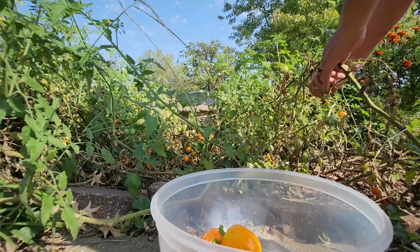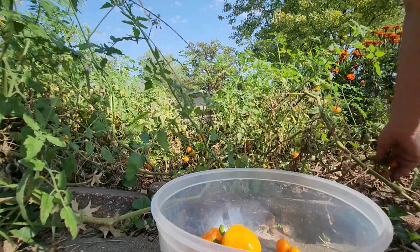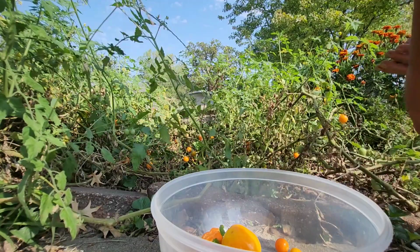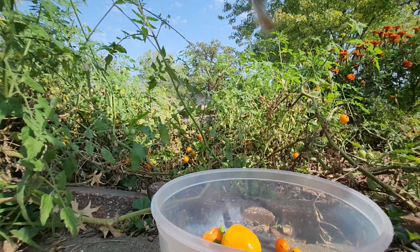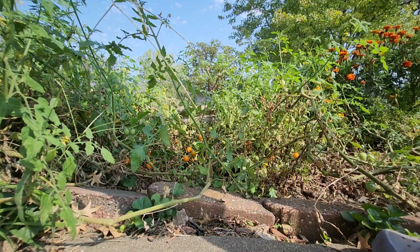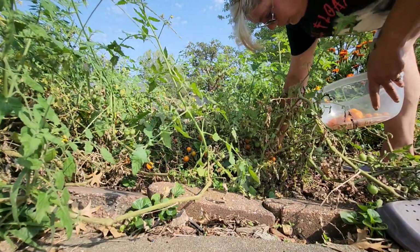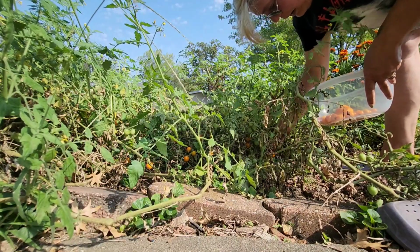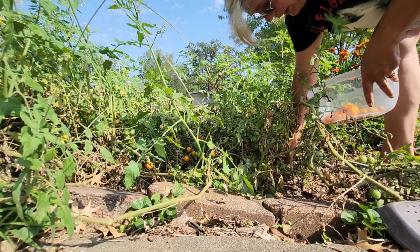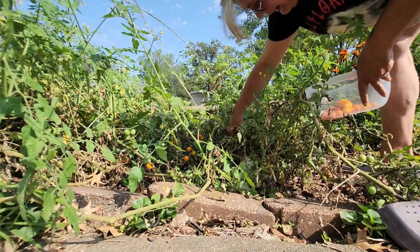And you can see it's just, I pull off so much all the time. And then I got one in the back that I pull off. And it is just full of tomatoes, which I wanted that. I wanted a tomato plant that produced pretty good. I was just hoping it would be one of the bigger tomato plants, but it's doing good. These are like eating candy.